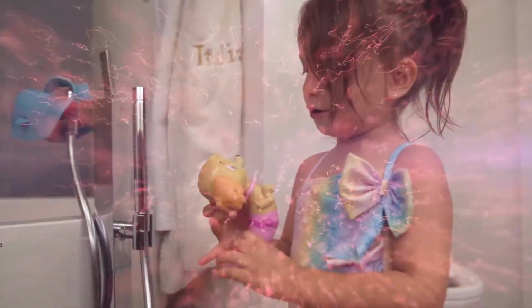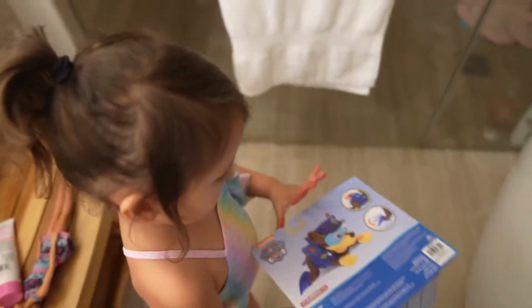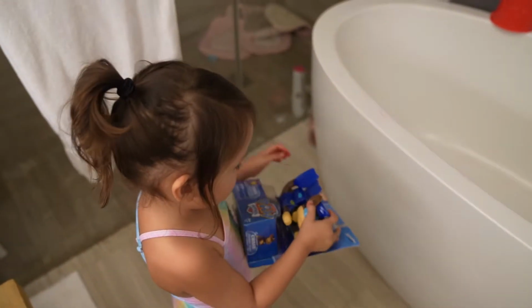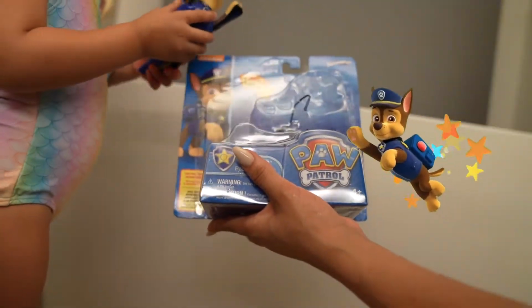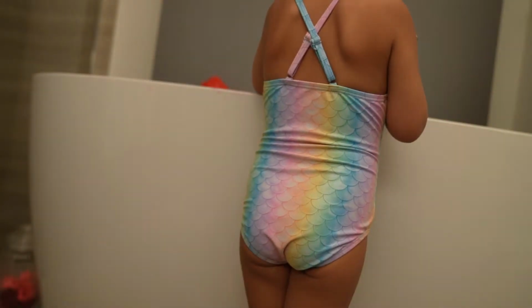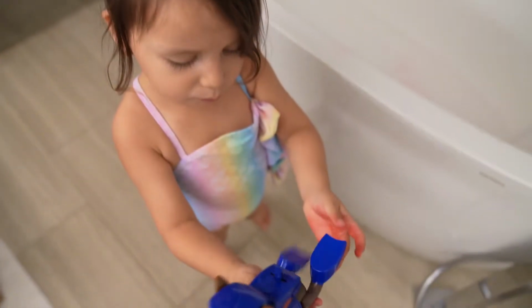Are you ready to go in the bath, guys? Yep, I'm ready. We need to get Chase out, too. We need water, right? You have to rip off Chase, though. We need some help. Okay. There you go. You're free, Chase. So now what? Mommy, can you let him make noise? I want you to make noise.